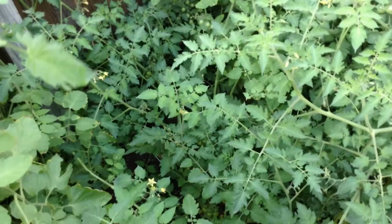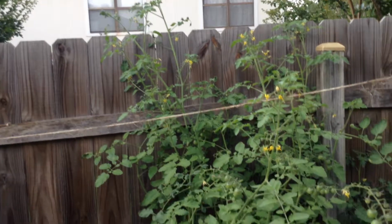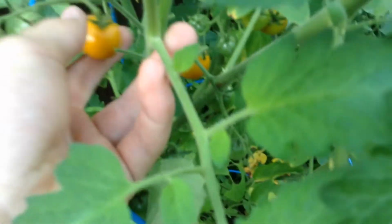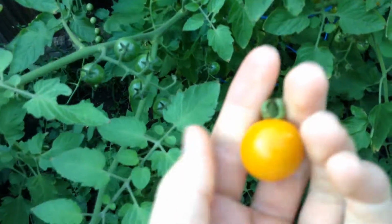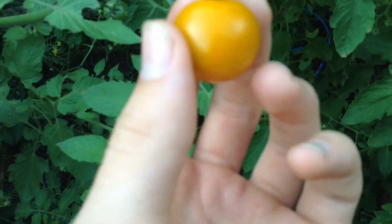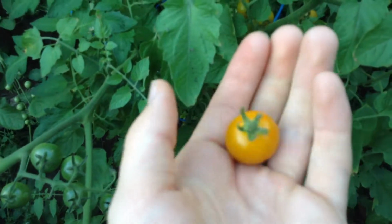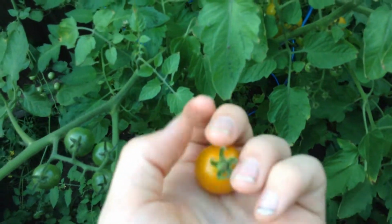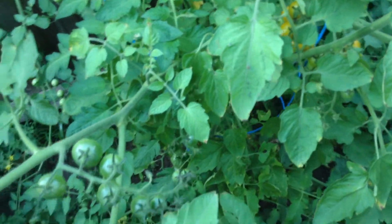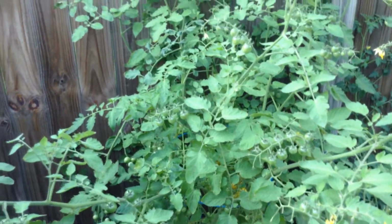We got the Sun Gold way out here in the back that has grown well over 6 feet and is going crazy, and I will pick a bunch of these today and show you. I'd say this is about the size of a quarter. I mean, I got pretty big hands, but I'll show you some pictures later. I've gotten probably 40 or 50 of them off of this plant, and probably going to get another 20 today. So I would definitely recommend this variety. It's Sun Gold cherry tomatoes.